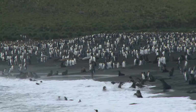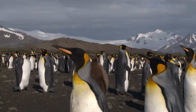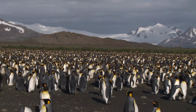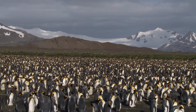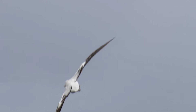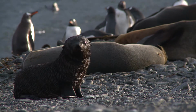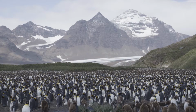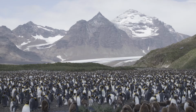Both island groups are home to immense concentrations of wildlife. Tens of millions of seabirds and marine mammals call these islands home, including some of the world's largest colonies of penguins, as well as the wandering albatross, the bird with the biggest wingspan on Earth, and fur seals and elephant seals. But why is so much wildlife concentrated on these cold and windswept sub-Antarctic islands?